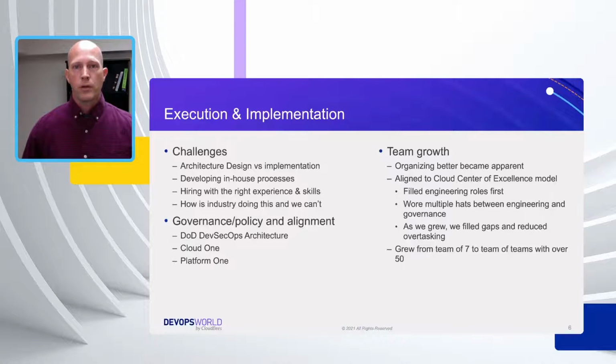We wanted to build like industry so that we could move fast. And so we hired industry experts. But what we quickly realized was because we didn't have certain onboarding processes and we didn't have a shared vision and schedule that we were working on, we had a lot of delays in bringing the right people on, or the people with the right skills were skilled in one thing, but they weren't skilled in multiple things, which caused the delays. So all through this, we had to keep asking the question, how is industry doing this and we can't? And so those lessons learned were a big thing, or those challenges were a big thing that we ran into.